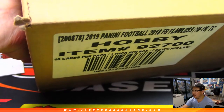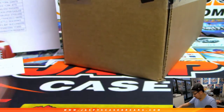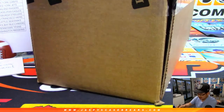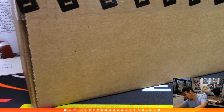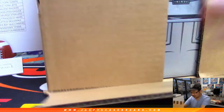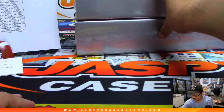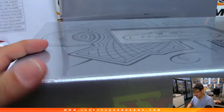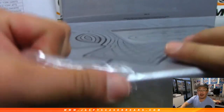All right. There you go. Stephen K. looking for a Josh Allen RPA. A one of one. Wow. The pressure is on. We haven't seen too many of the big name rookies, so we've got to be due, right? All right, good luck, everybody.